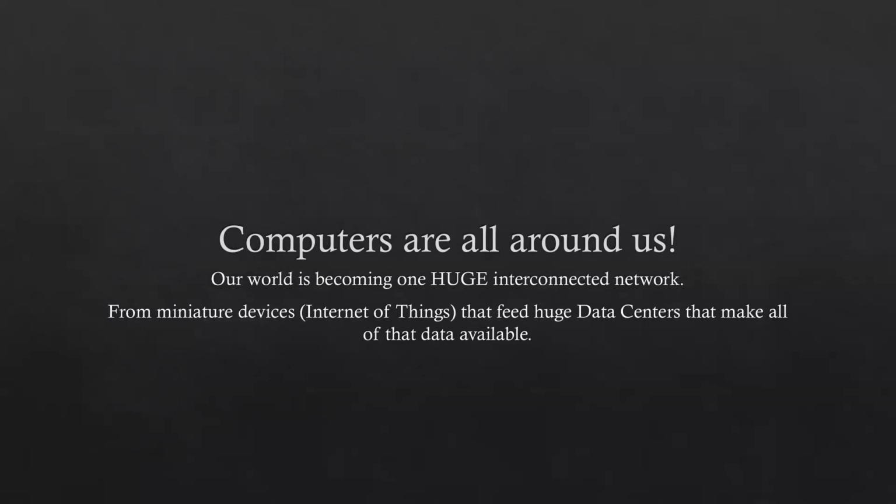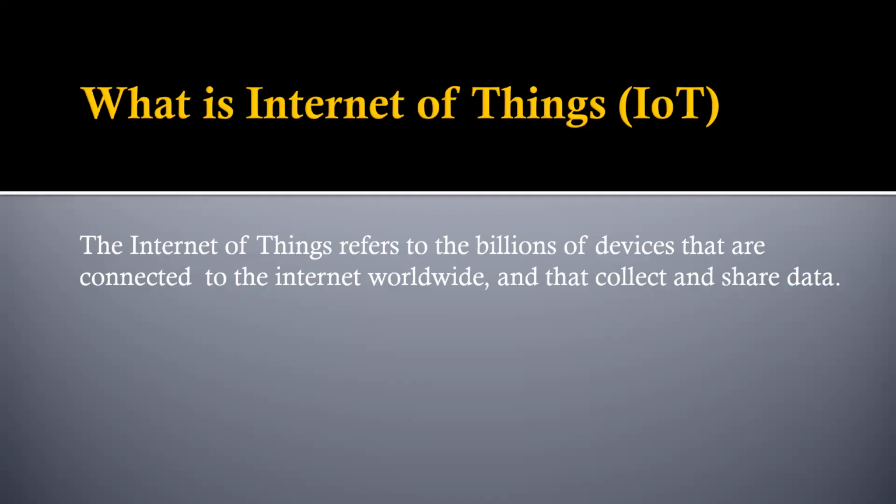Computers are all around us. Internet of Things. Now, the thing about the Internet of Things is that there's this idea of an IP address. IP is Internet Protocol. That's the basis of the internet. Actually, they call it TCP/IP. You may have heard of that. TCP/IP are the protocols that make the internet work.